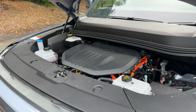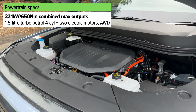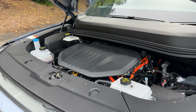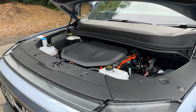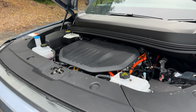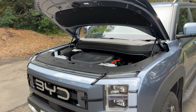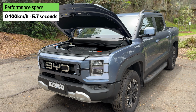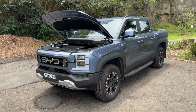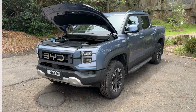signature Blade battery pack, which I'll tell you the specs of in a sec, but the outputs of this powertrain are exceptional. 321 kilowatts and 650 newton meters combined, because it's got an electric motor at the front axle, one at the rear axle, and of course this petrol engine as well. All told, the 0 to 100 time for this vehicle is a claimed 5.7 seconds, which is faster than a Ford Ranger Raptor. And yes, it is fast, it's zippy in daily driving, but we'll get to that in a couple of segments' time.